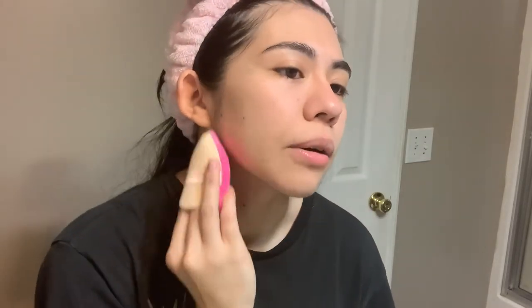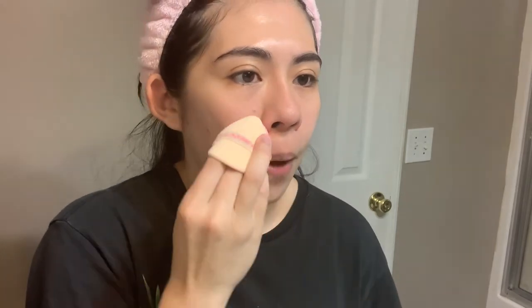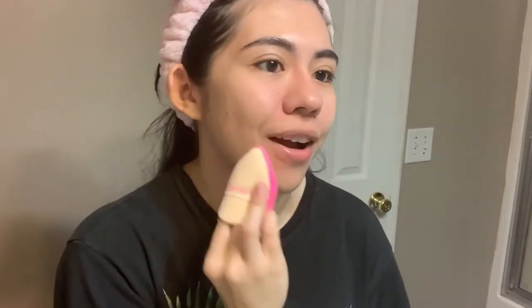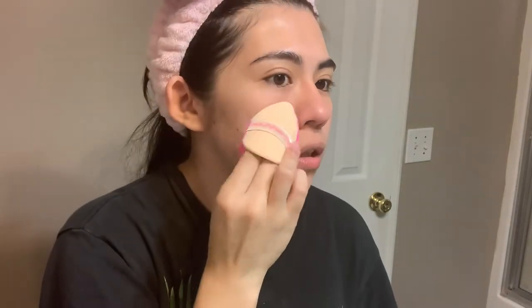I'm just dragging it down my neck now because there's still some on there. You can get really nice in these little crevices around your mouth. This little part right here is what I'm most impressed by right now, the fact that I can get between my eyebrows, because y'all, that's insane. Also, it doesn't say to wet this or anything, so I didn't wet it. I don't know how it would act wet. Look at that, look at that, look at that. Oh, cute.